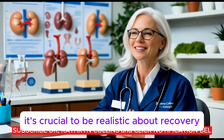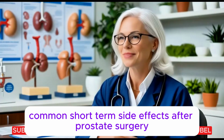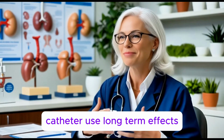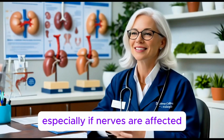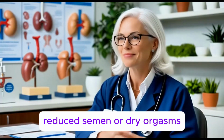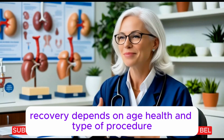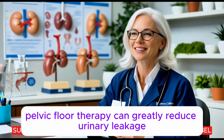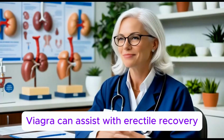It's crucial to be realistic about recovery and side effects. Common short-term side effects after prostate surgery: pain or discomfort, fatigue, catheter use. Long-term effects may include erectile dysfunction, especially if nerves are affected; urinary incontinence, usually temporary but can last; reduced semen or dry orgasms. Recovery depends on age, health, and type of procedure. Pelvic floor therapy can greatly reduce urinary leakage, and medications like sildenafil, Viagra, can assist with erectile recovery.